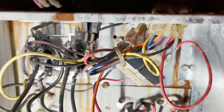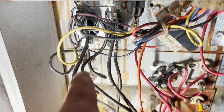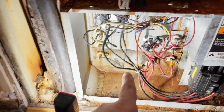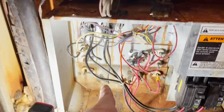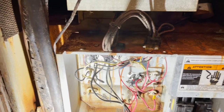Okay, so new sequencers, new limit switch. This top row right here is the 10 kW, and you can see where it separates into 5 kW. I changed out the limit switch for the top and changed out the sequencers. I left the limit switch on the 5 kW that we didn't restring because it was still good.